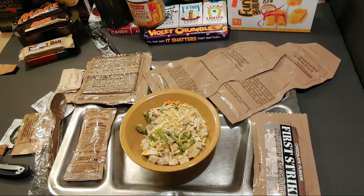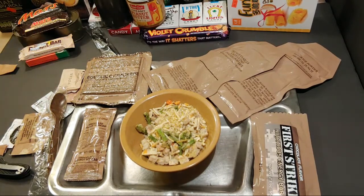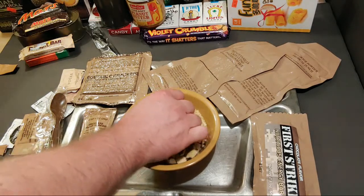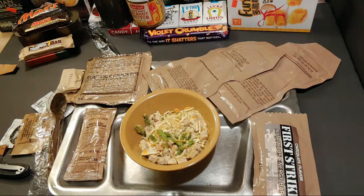Okay. Enriched spaghetti noodles. What else? Riboflavin, blah, blah, blah, blah. Pimentos, which are right here. These little orange things. Non-fat dry milk. Cornstarch.